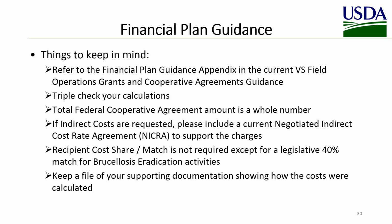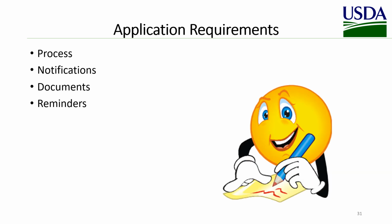You would report any actual recipient costs on the SF425 financial report and verify that you have met the agreed upon amount by the end of the cooperative agreement period. Lastly, keep a file of all your supporting documentation to show how costs were determined. Now I will go over the application process, notifications, documents, and reminders.